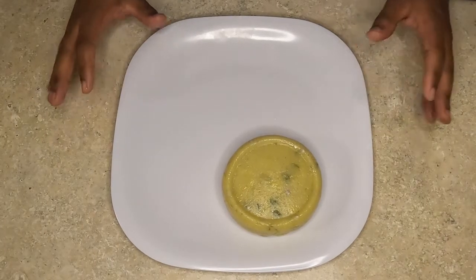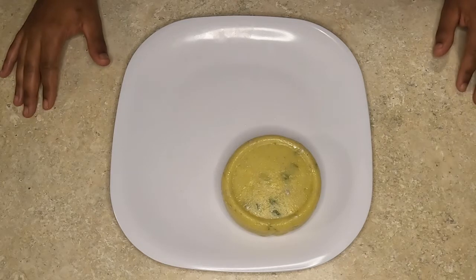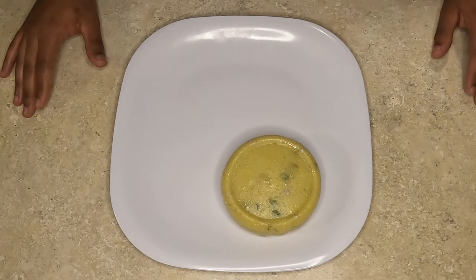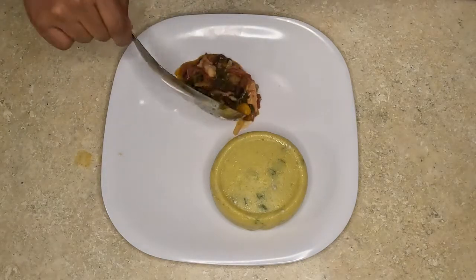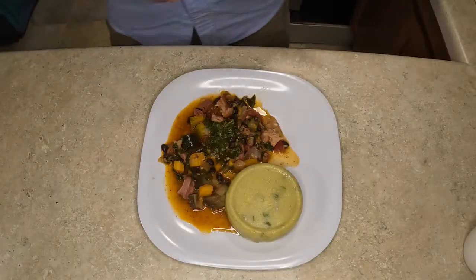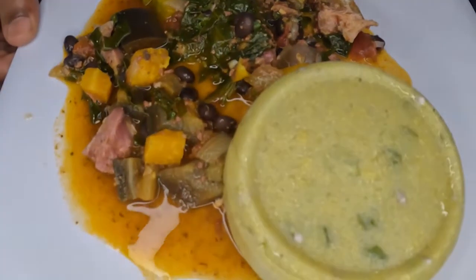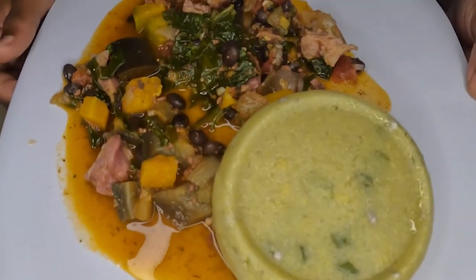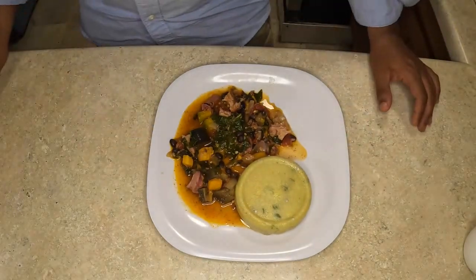And this looks just like gunfo, man. I'm telling you, I don't think gunfo is made with corn flour or cornmeal. And then we're gonna scoop some pepperpot. Doesn't that look good? Look at this. Fungee with pepperpot from Antigua and Barbuda. Looks very good. I can't wait to dig in.